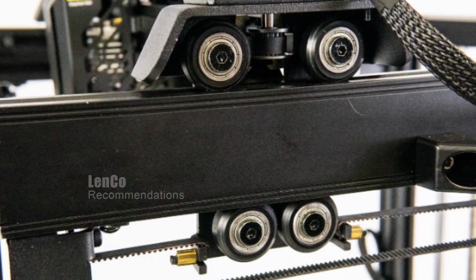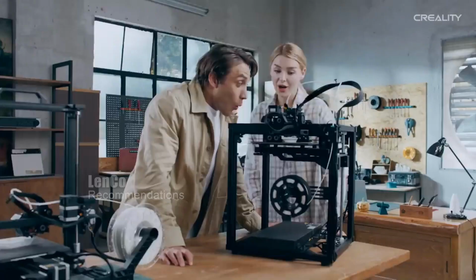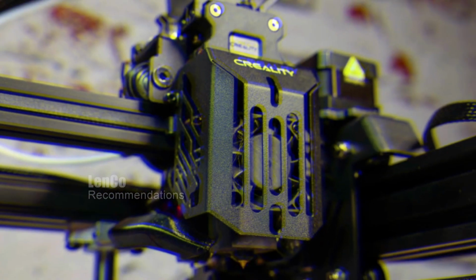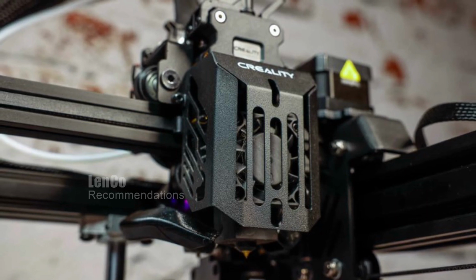It has a smooth and stable motion system that produces accurate and consistent results. It also has a powerful cooling system that reduces warping and improves overhangs. However, the Ender 5S1 is not perfect. It has some drawbacks that you should be aware of before buying it.